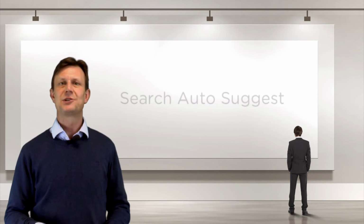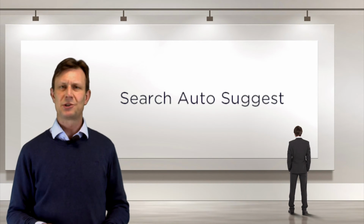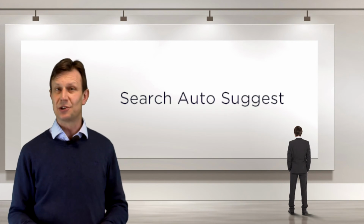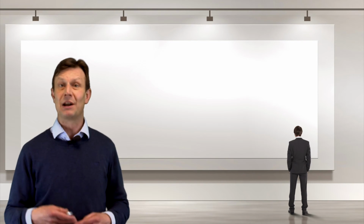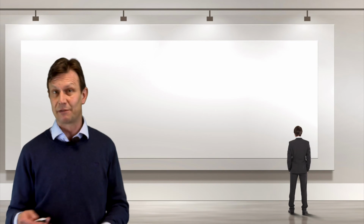Then there's search auto suggest. If someone searches for your service in your location and your business appears, it helps to create confidence and brand recognition, and this will increase traffic to your website.